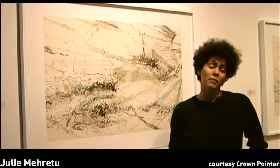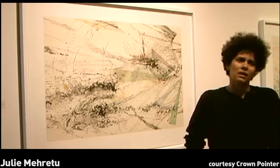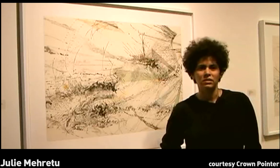So, for me, the layering could come above the surface, even if you don't see that often that much. It's something that really comes out in etchings. They're very dimensional in that way, I think.